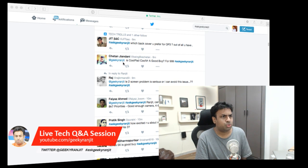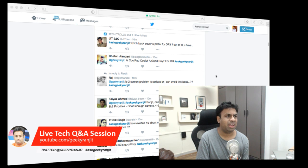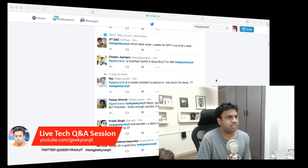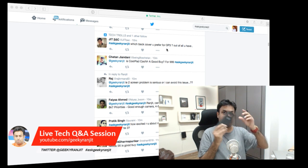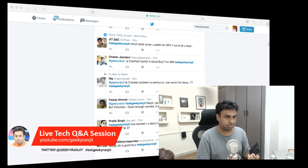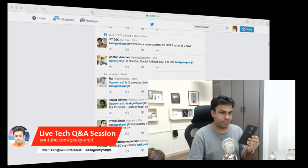What is this? Is CoolPad VR a good buy? I haven't tested this CoolPad VR, so I simply can't comment. Okay, this is by JIT. He's asking which back cover you prefer on the OnePlus 3. Let me maximize. I like this one, this pattern one. This is the official back covers by OnePlus 3.